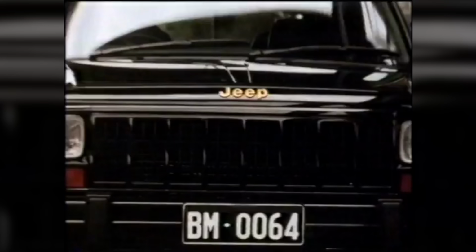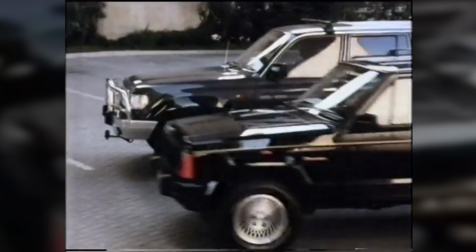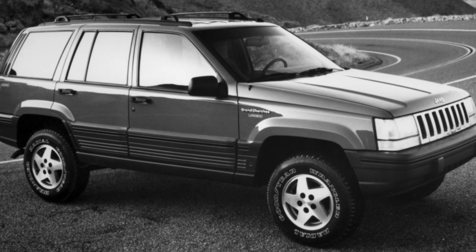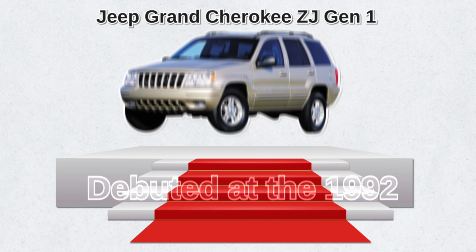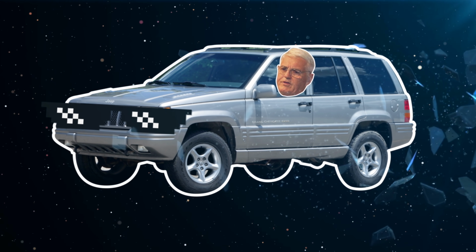Around this time, AMC's smaller Jeep Cherokee had been in existence for almost 20 years, and AMC had intended to discontinue and replace it, but Chrysler ended up buying Jeep and released the larger Grand Cherokee. The first Jeep Grand Cherokee debuted at the 1992 North American Auto Show. Chrysler president Robert Lutz literally drove and smashed through a plate glass window of the Cobo Hall Convention Center in Detroit, just to show how rough and tough the new SUV was.